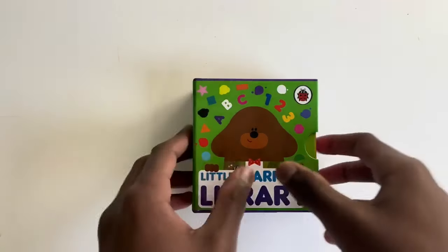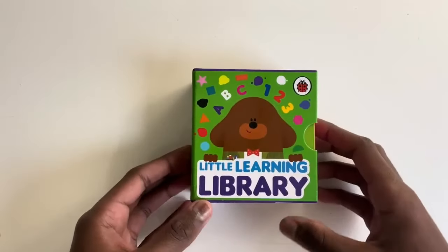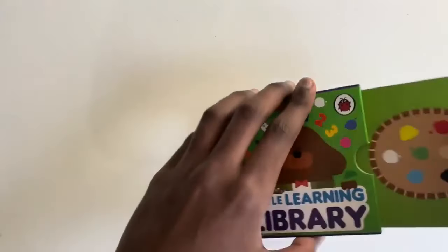Hello everybody. Today we are going to read Hey Duggie, Little Learning Library. Shall we read? First, let's read colors.